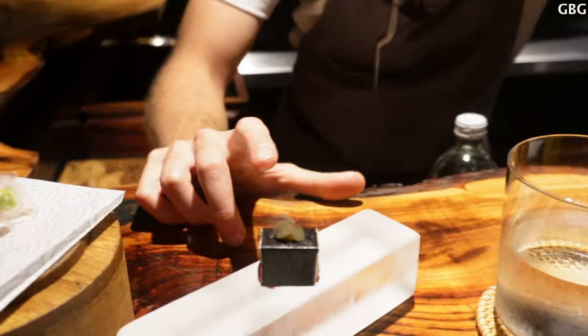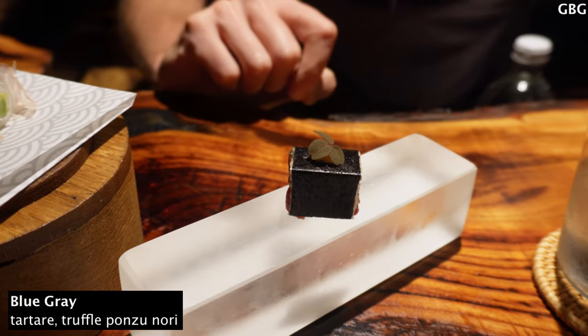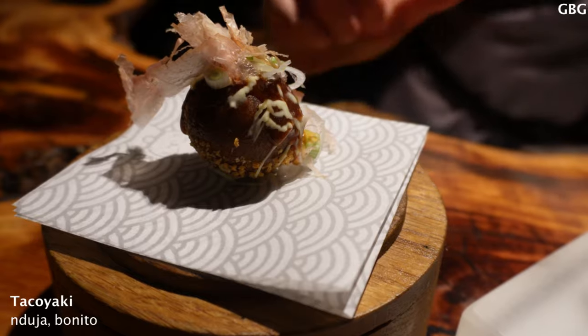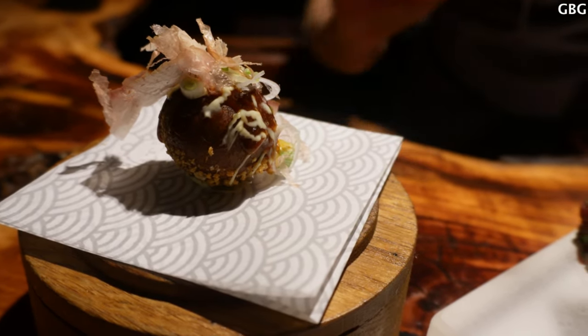Okay, so we'll start with the beef tartare. Beef tartare with a truffle dressing in a nori shell with a truffle mayo on top. And then we have a takoyaki, octopus and nduja takoyaki with hoisin, mayo and katsuobushi.